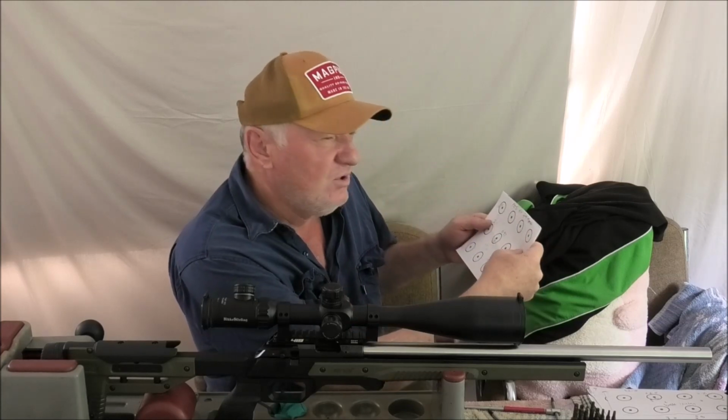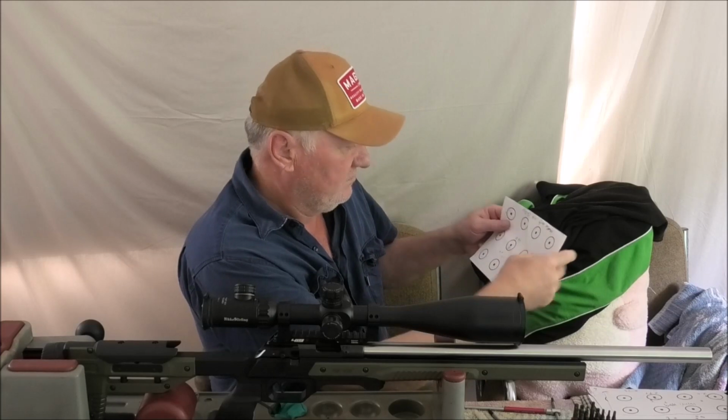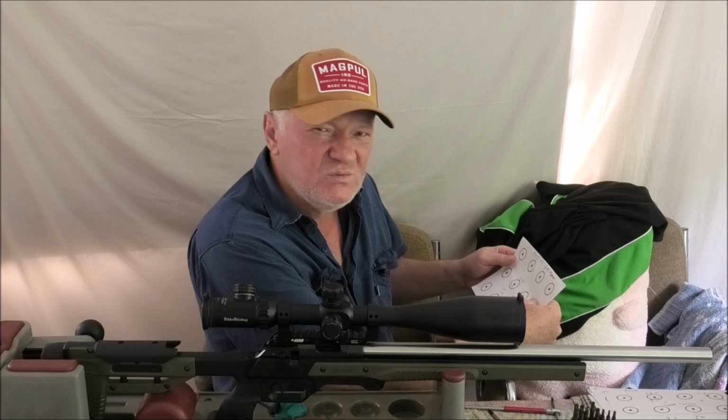Usually the first 2 groups are not indicative of the accuracy of the ammo through this barrel. It usually takes at least one group to tighten it up, and I'd say by about round 40, it starts to spread out again and you've got to clean it. That was what I noticed anyway.